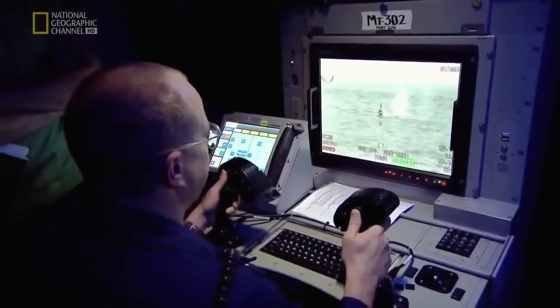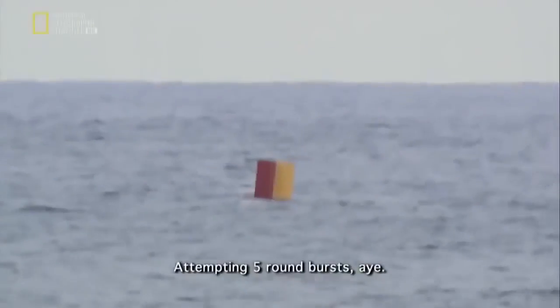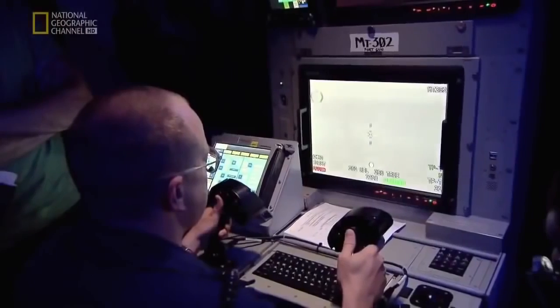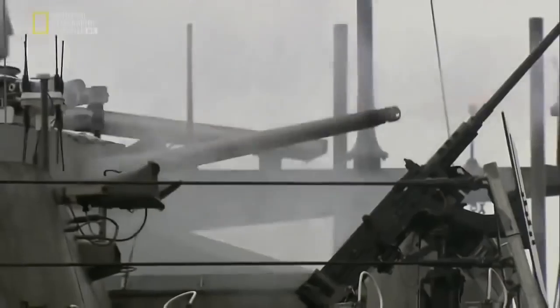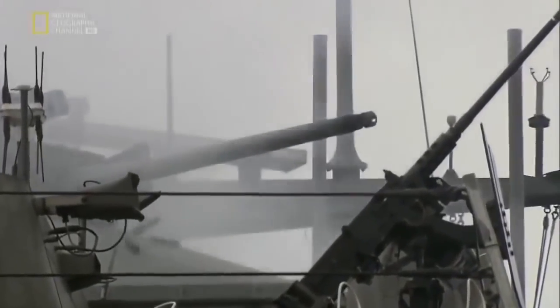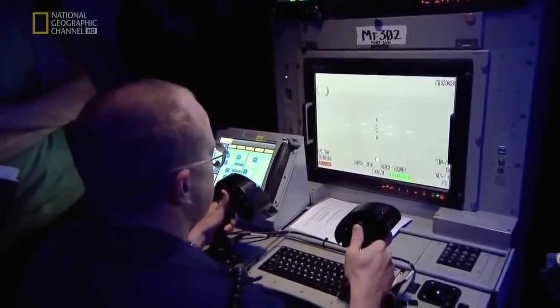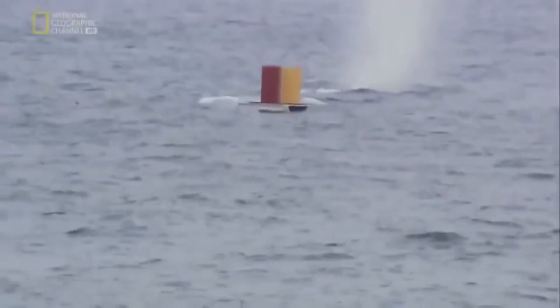All right, no worries. Nice. Five round burst. I think you're just gonna keep punching holes in it. We can turn it into Swiss cheese. Five round burst, yeah. There we go. In an actual combat situation, these automatic cannons would be able to take out a small boat 2 kilometers away. That's what I'm talking about. Right there. That thing is Swiss cheese.